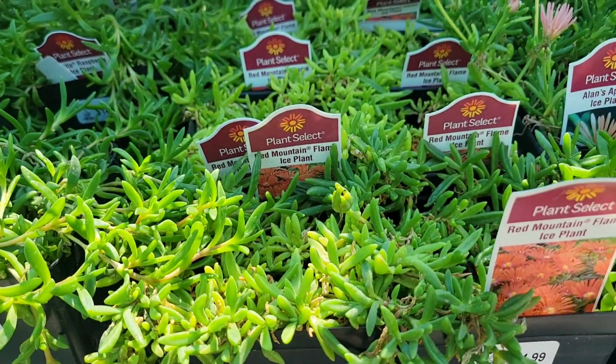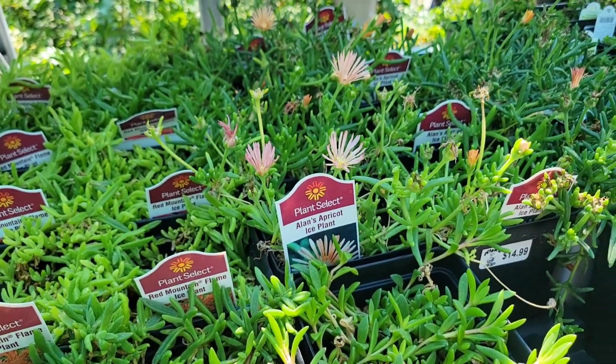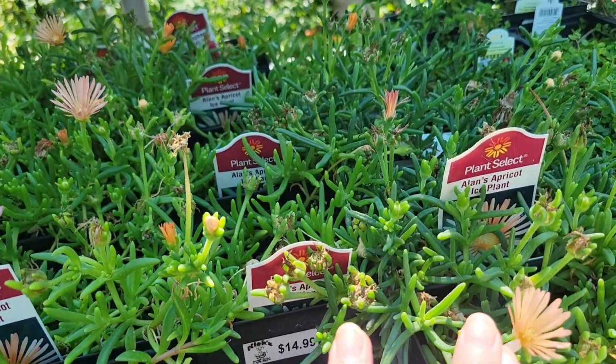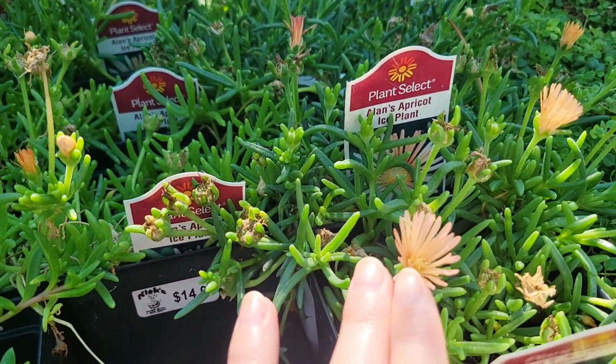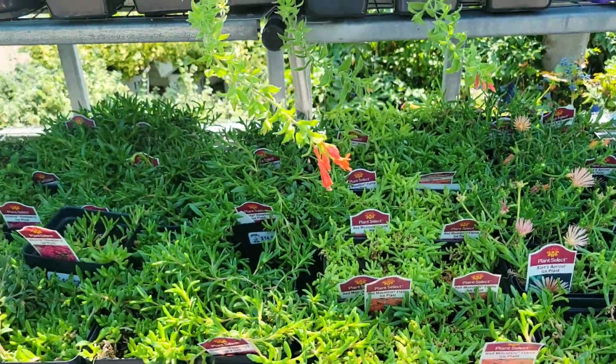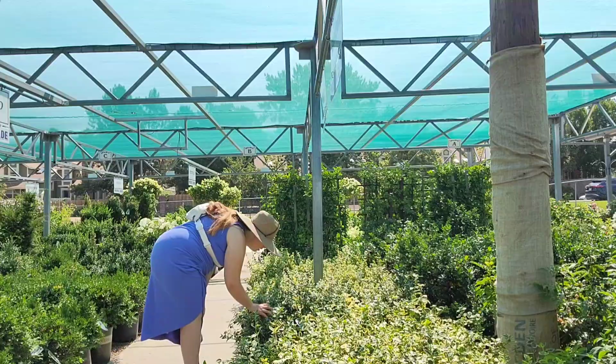I think the main motivator right now for me not getting any plants at all is that we're still in a heat wave. I don't want to be outside planting stuff. Plus, it's probably not a good time to transplant because it's so hot. So I'll just have to come back.